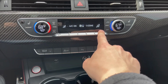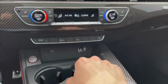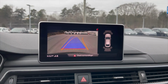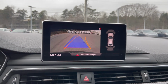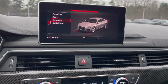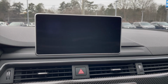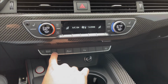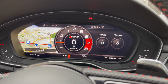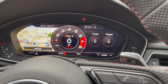But it's cool because when you put your finger on it, look at that. Really cool. I actually really like that. You got your buttons for your parking sensors, of course. You see that shows up there. You got your front and rear parking sensors. You only have a backup camera. You don't have a bird's eye view. Kind of shocked there. Turn that off. This button here will actually turn off the screen, so if you don't want it distracting you, you don't have to. And then of course your drive select button. You switch this and then you can see individual, comfort, auto, and then dynamic, which is essentially their sport mode.